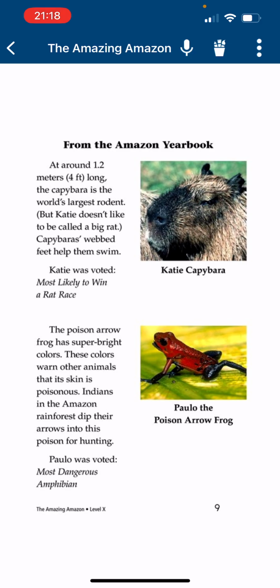From the Amazon yearbook: At around 1.2 meters long, the capybara is the world's largest rodent, but Katie doesn't like to be called a big rat. Capybaras' webbed feet help them swim. Katie was voted most likely to win a rat race. The poison arrow frog has super bright colors. These colors warn other animals that its skin is poisonous. Indians in the Amazon rainforest dip their arrows into this poison for hunting. Polo was voted most dangerous amphibian.